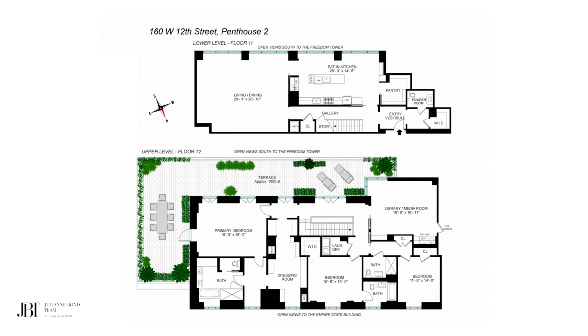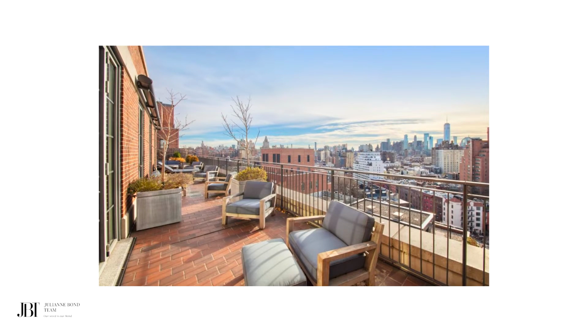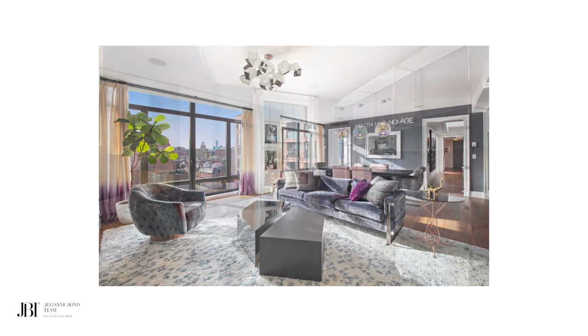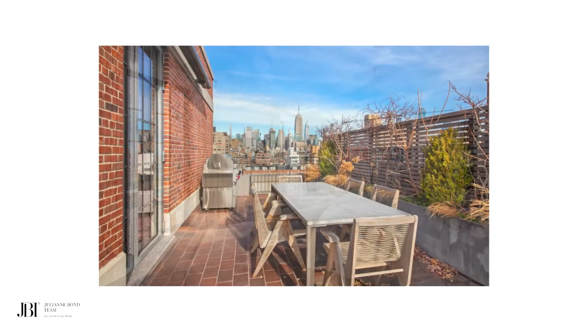It has 3,900 square feet of living space, including 3 bedrooms, a library, 3.5 bathrooms, a terrace, and floor-to-ceiling casement windows. Downstairs is a living room, dining room, eat-in kitchen, and a powder room. Upstairs is a library and 3 bedrooms. The master suite and library open onto almost 1,100 square foot terrace.